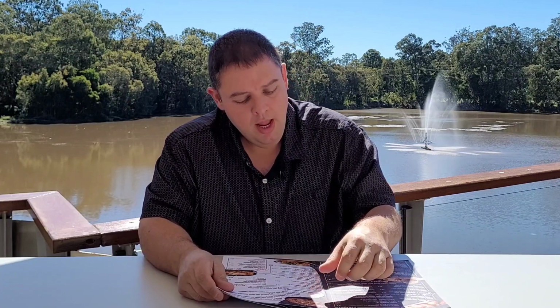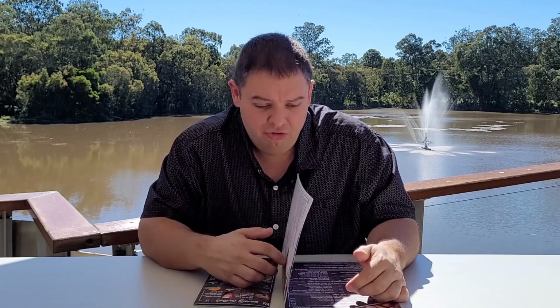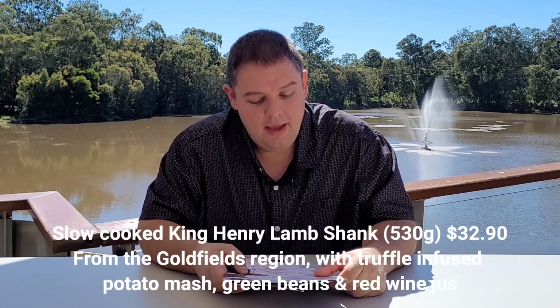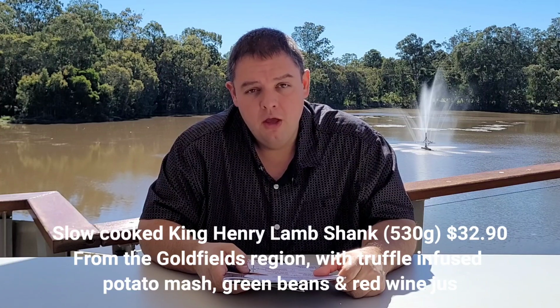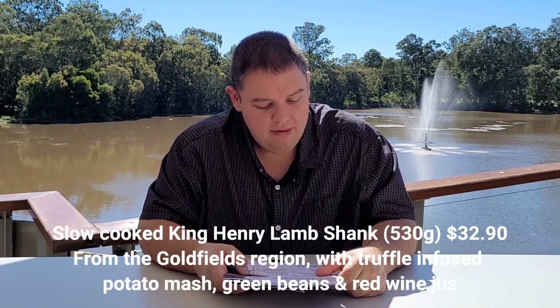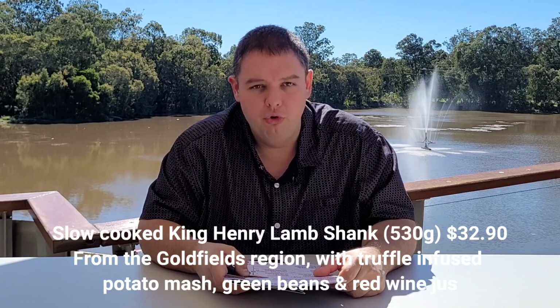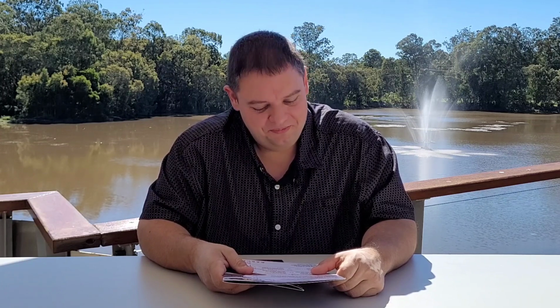Now, I asked them what else do they recommend that I order, and they said, while it's not a traditional Spanish dish, it is one of their signature dishes, and what they recommend is the slow-cooked King Henry lamb shank, 530 grams for $32.90. It says here, from the Goldfields region with truffle-infused potato mash, green beans, and red wine jus. So I just want to mention that I've had lamb shanks a number of times over the years. It is something that I love, and it's something that I'm definitely looking forward to trying. All right, guys, I'll see you in a minute when the food comes out.